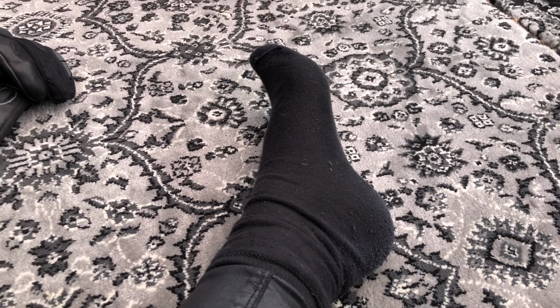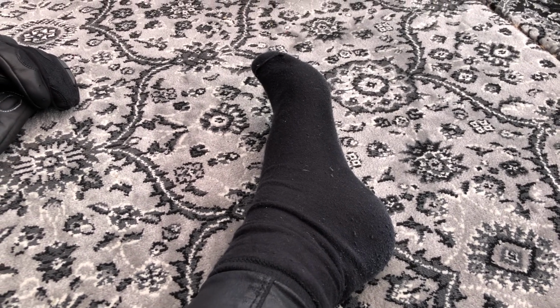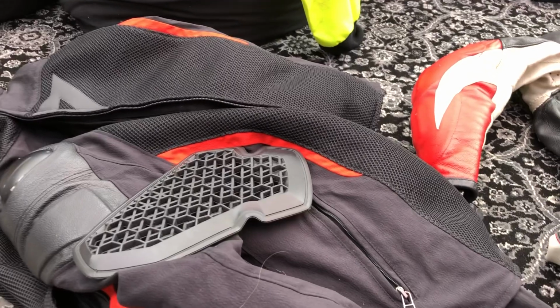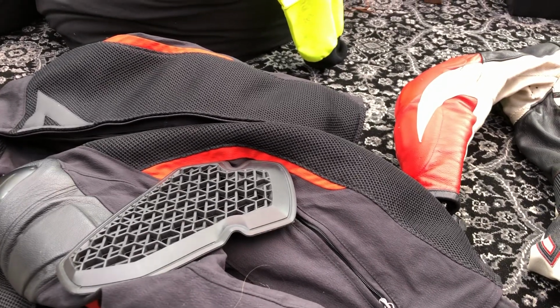So yeah, think safety, guys. It doesn't matter, rain or shine. You can have your winter, you can have your summer, and just protect yourselves.